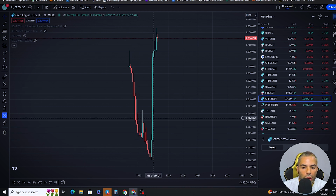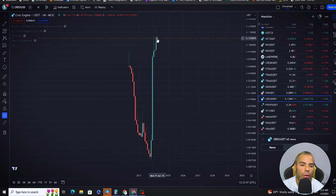Creo Engine. Tell me that doesn't look bullish. Months and months and months of green, 3, 4, 5, 6 months, and then right now we're having kind of a red month, breather month. Perfect time to get in on a great project.